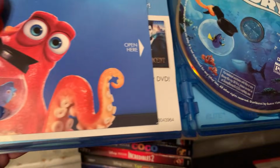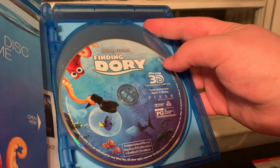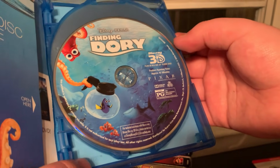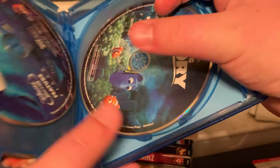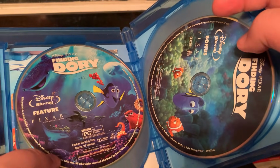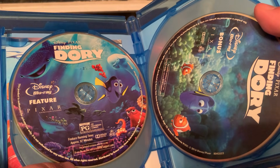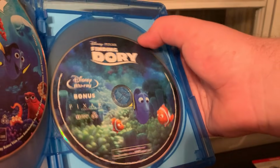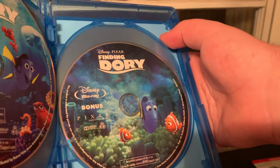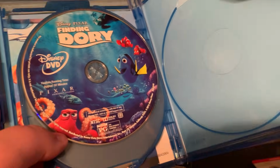Here we got this thing, Disney Rewards, and a thing for Disney Movie Club. Here's the 3D Blu-ray, which has Marlin, Dory, Nemo, Hank, and some of the other characters. Here's the Blu-ray disc with the movie, which has Marlin, Dory, Nemo, Hank, Bailey the Whale, and a couple of the other characters. Here's the Blu-ray disc with the bonus features, which has Marlin, Dory, and Nemo, and the DVD, which has all those same characters.